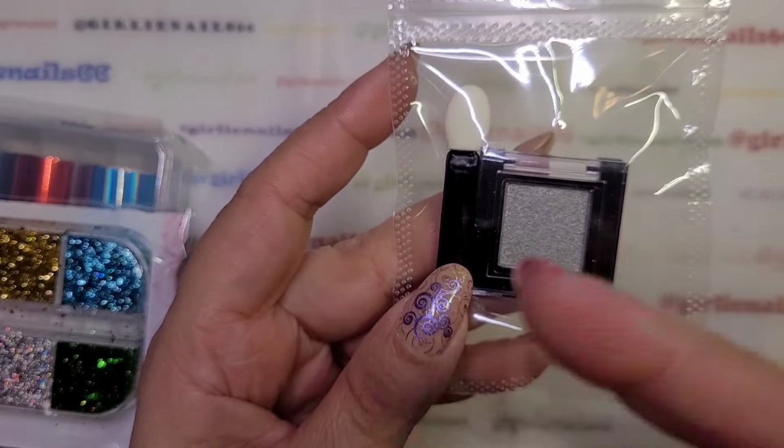Try Daisy. Daisy's in the bedroom with me. So I got two packs of sticky tabs. They're great for press-on nails.